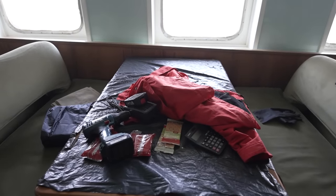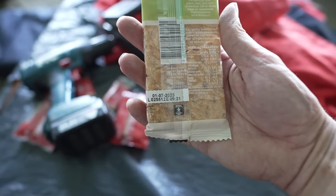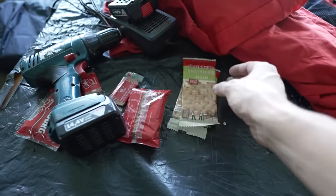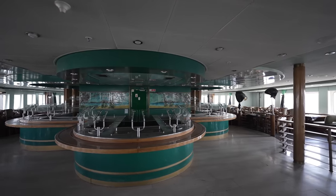Here we find the first evidence of activity on this ship. Oops. These are maybe the flashlights we saw earlier. Let's hope they don't return.